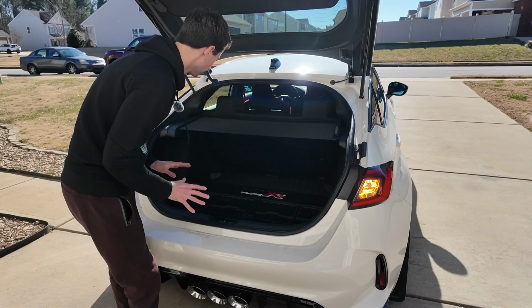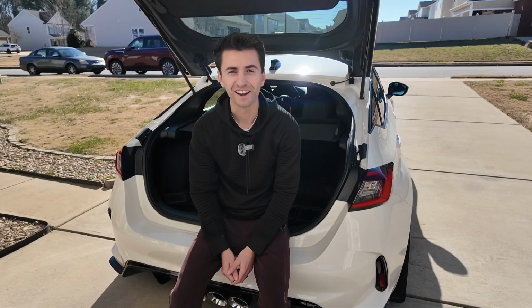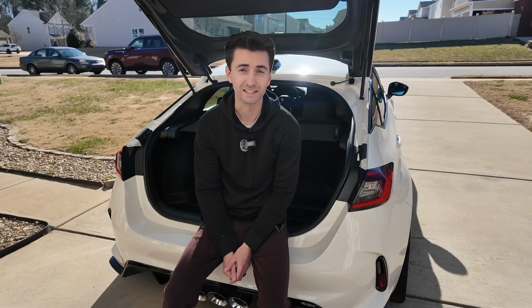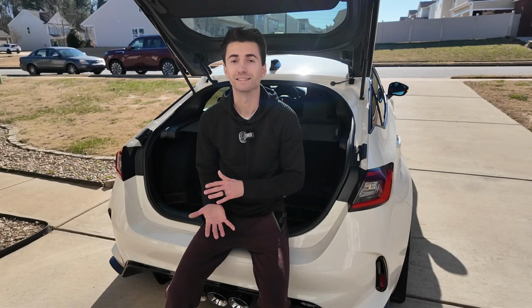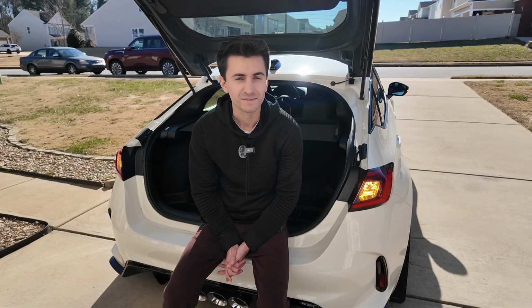So lighting on the Civic Type-R is really nice when it's LED. Honda should have done that. I don't know why they didn't. Modern cars have had LED lighting pretty much all around for many, many years, and it seems like that is the best lighting technology currently. So Honda, next generation Type-R, give us some LEDs.